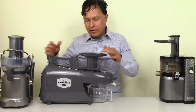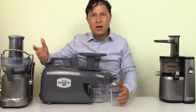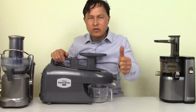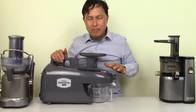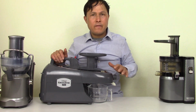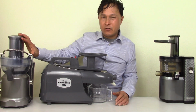Whatever you want to do. But then the other thing is that this machine also comes with 2 pushers, and I'm not going to pull out everything it comes with. I'll have a video down below showing that. But it also comes with a mochi attachment. It also comes with an open blank and a closed blank, to extract and process more different foods than either of these other 2 juicers. So the Breville is pretty much only for juicing.